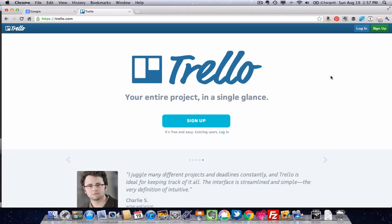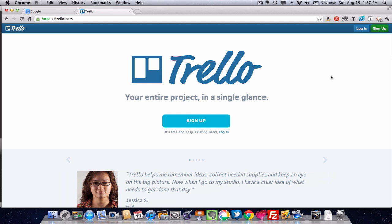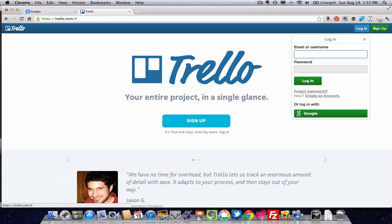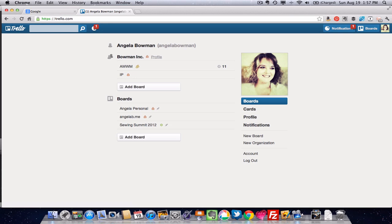So what is Trello? Trello is a free web application that you can use to track pretty much anything you want. Just go to Trello.com and log in using your email address or your username. And since I'm a returning user, the first screen is my profile page. So let's go into one of my boards.